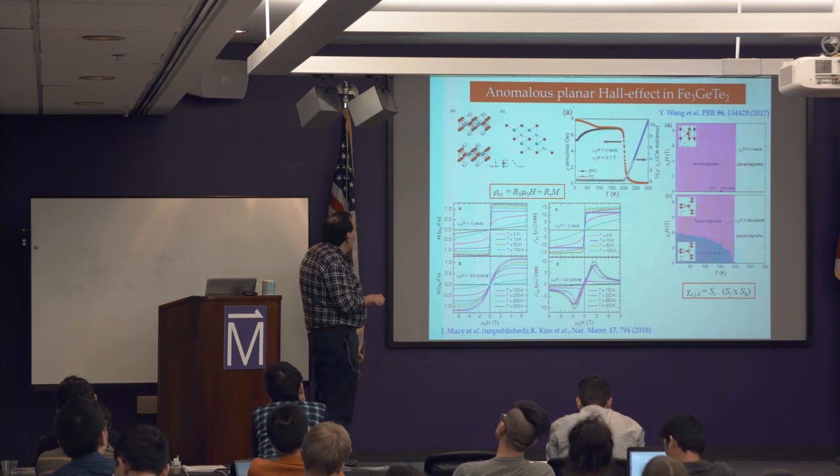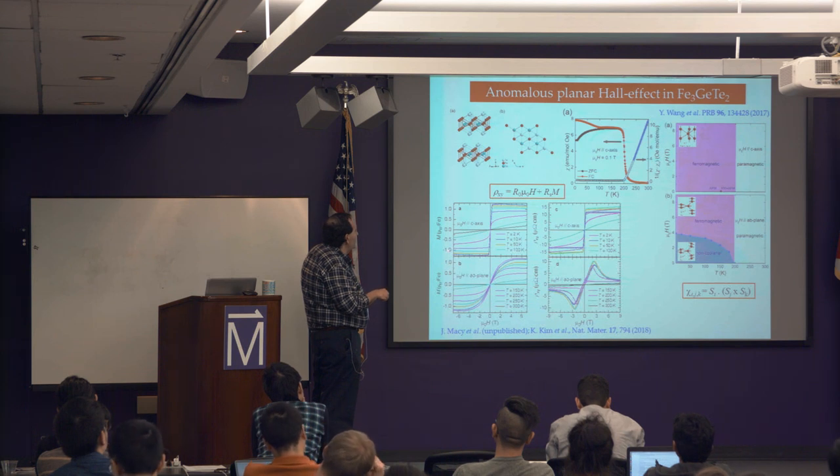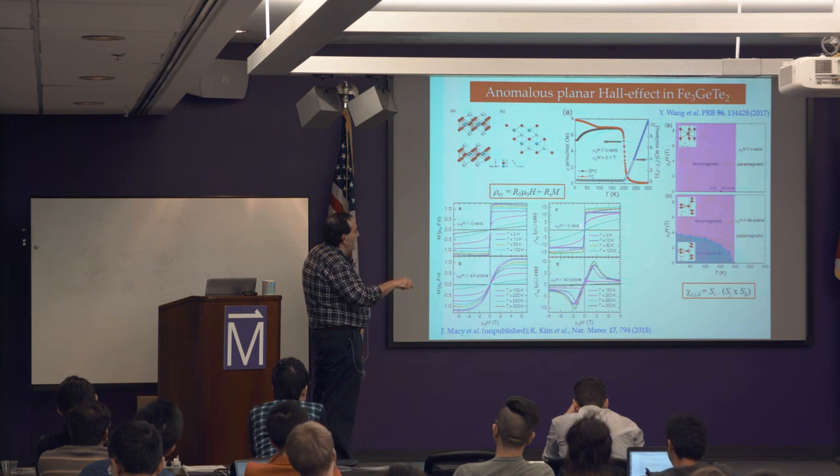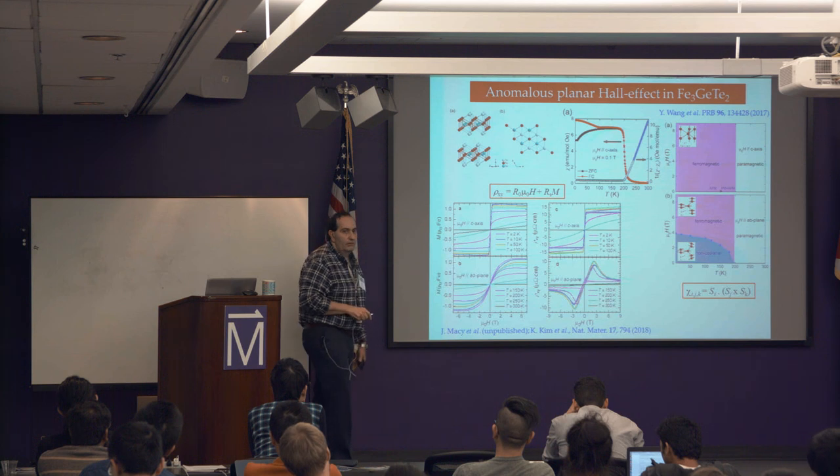So if you measure the Hall effect, you measure magnetization, each one. This is the Hall effect, this is magnetization. Magnetization just tracks, aligns the moment, so you have a very large step in the magnetization. If you measure Hall, there's a very large step in the Hall. So the Hall is the anomalous Hall.